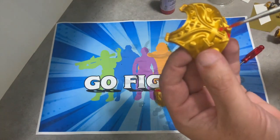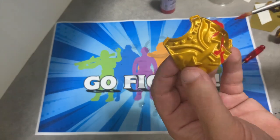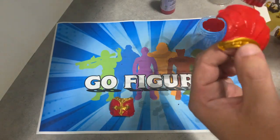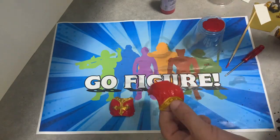So we're just going to use acrylic paint and paint over the spots that aren't supposed to be gold. And once we're done that, we should have armor that looks just like it did back in 1987. Alright, so now that we have his armor more or less painted, we're just going to set it aside and let that dry.